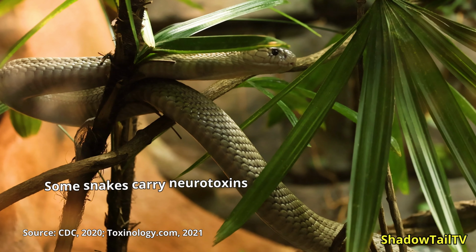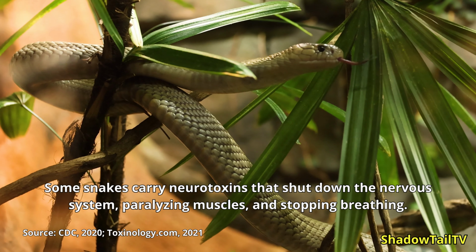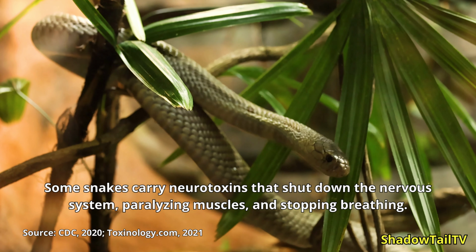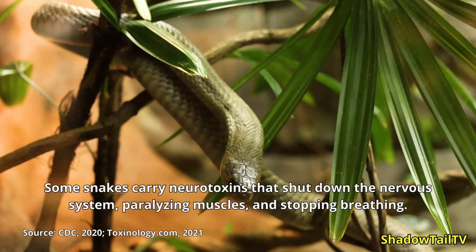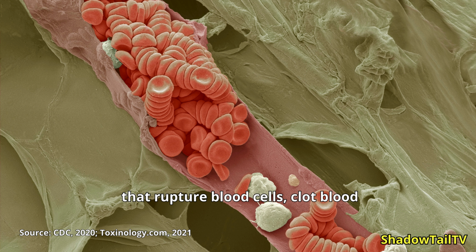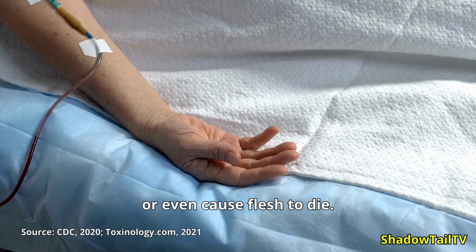Some snakes, like cobras and mambas, carry neurotoxins that shut down the nervous system, paralyzing muscles and stopping breathing. Others, like vipers, use hemotoxins and cytotoxins, venoms that rupture blood cells, clot blood, or even cause flesh to die.